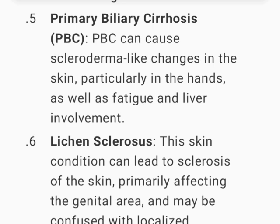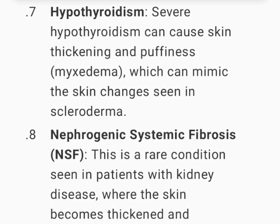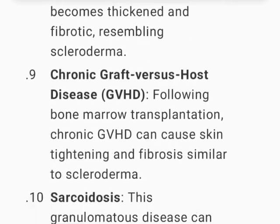6. Lichen sclerosus. This skin condition can lead to sclerosis of the skin, primarily affecting the genital area, and may be confused with localized scleroderma, morphea. 7. Hypothyroidism. Severe hypothyroidism can cause skin thickening and puffiness, myxedema, which can mimic the skin changes seen in scleroderma. 8. Nephrogenic systemic fibrosis, NSF. This is a rare condition seen in patients with kidney disease, where the skin becomes thickened and fibrotic, resembling scleroderma.